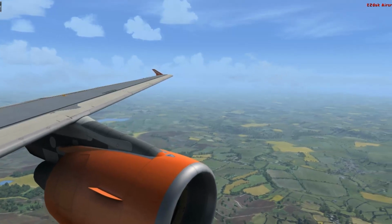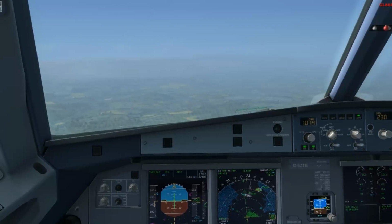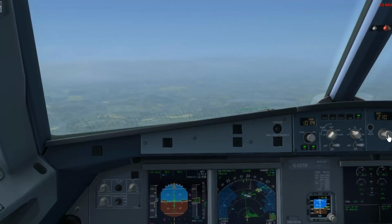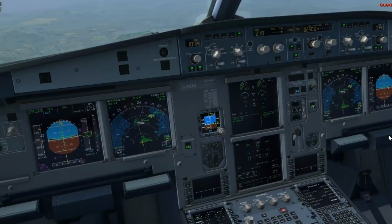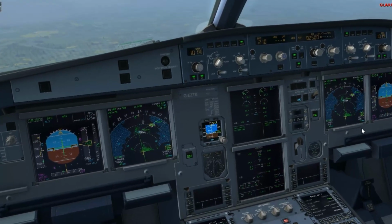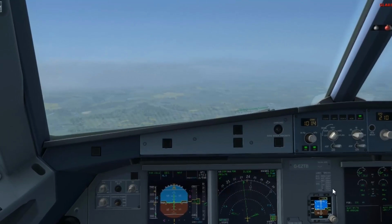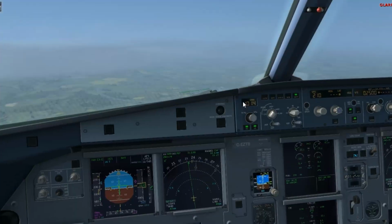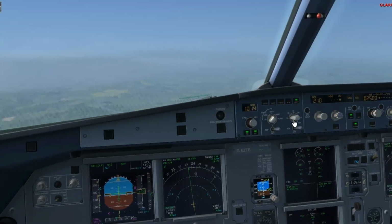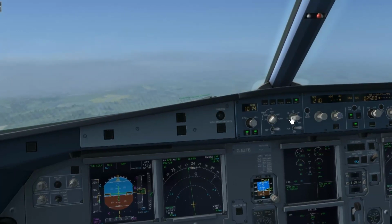This is such a turbulent and bouncy approach. Okay then, we'll now reduce speed to 210 knots. So, we'll turn off the terrain now, because we don't really require it on. A little bit of cloud in front of us. And our turn is in about 10 nautical miles.